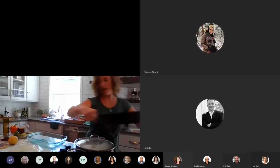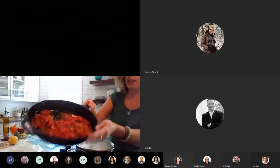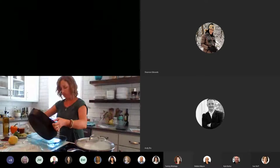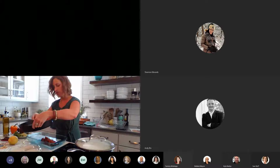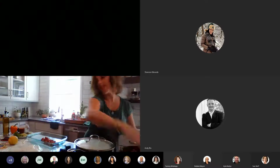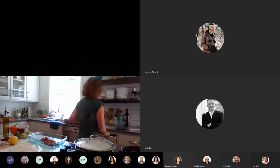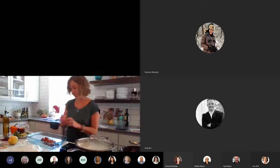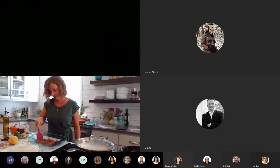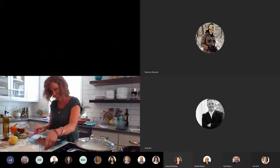All right, so we're going to add about half of this, and I'll show this to you guys. You can see how good that looks. I didn't use raisins in this dish. It called for it. I had currants, so I just used those. There they are. We're gonna just cover it, right? It's all the way down. If your whole grains are boiling over, your heat's too high. Dietitian tip for the day.